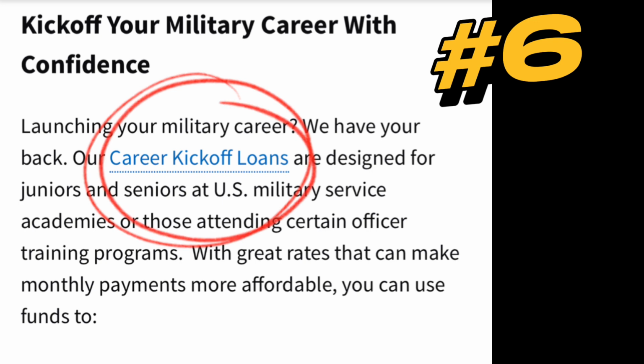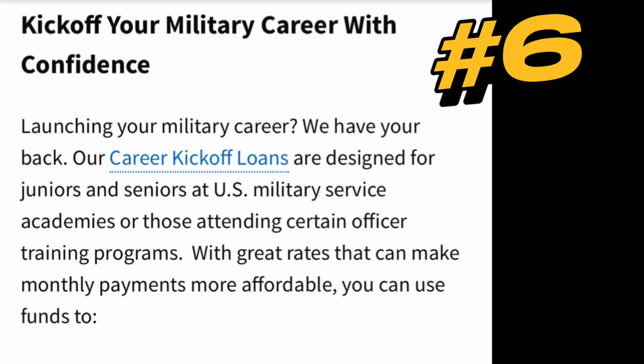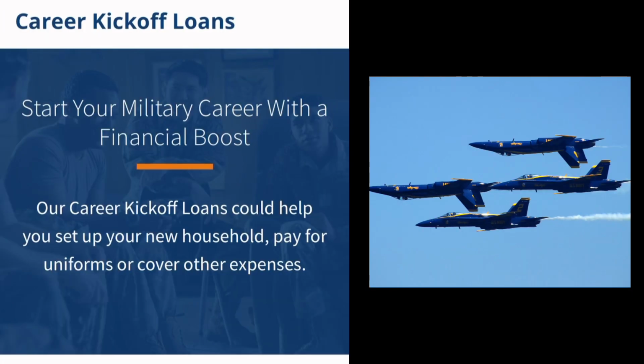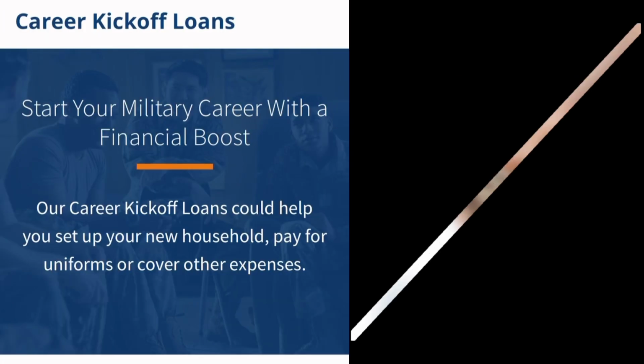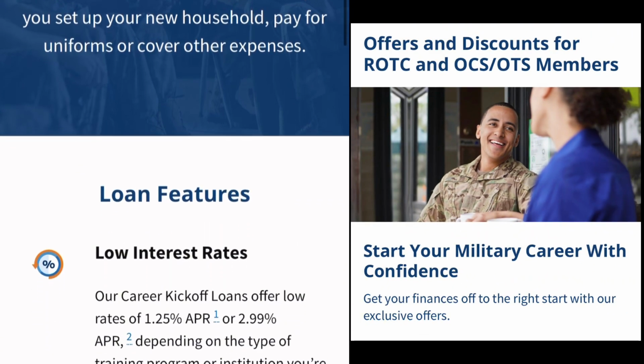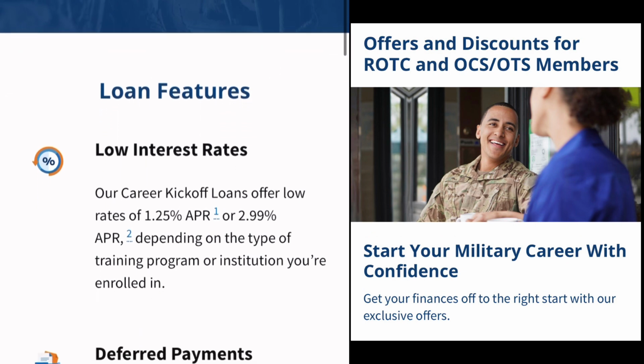Now, this type of loan is designed for juniors and seniors at U.S. military service academies or those attending certain officer training programs. They have great rates. You can use the funds to set up your household, consolidate debt, pay for uniforms, and cover other expenses. Deferred payment options are even available too. So this is a really great program for juniors and seniors who are still in military academy, and it's a great chance to kickstart their careers.